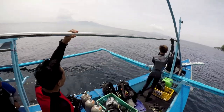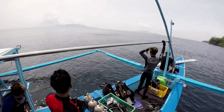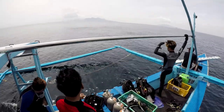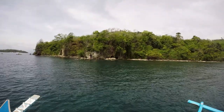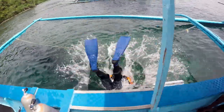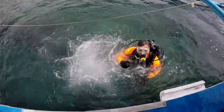Our excitement builds as we head down the shore because we can see a lot of fish action on the surface. This is a really good sign, and we're really excited to check out this site. It seems the fishermen were right. This is a very promising area. So finally, we get our gear ready, get the cameras ready, and prepare to jump in. We're a long way from the traditional Anilao dive sites, and we can't wait to find what's under the water here.